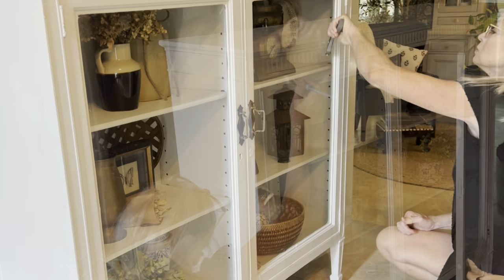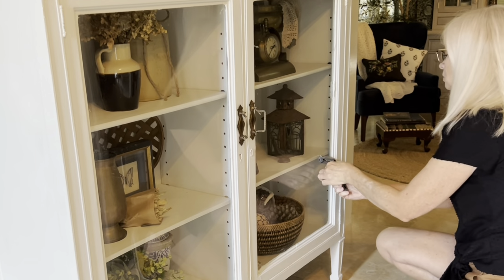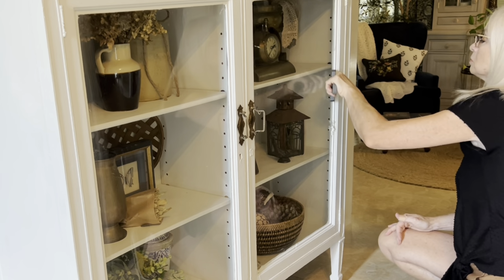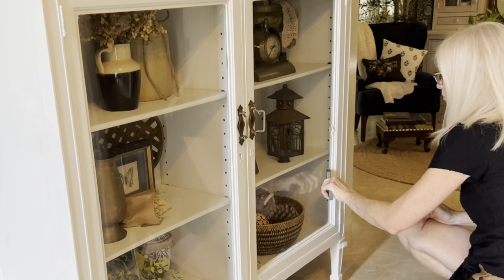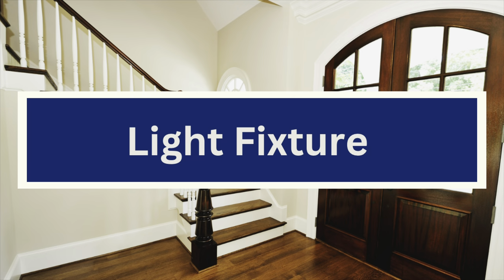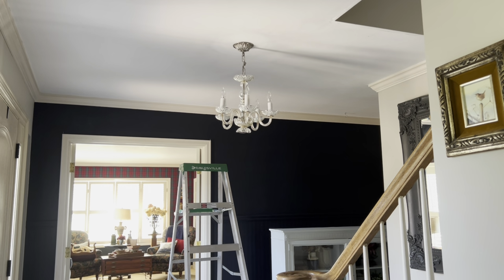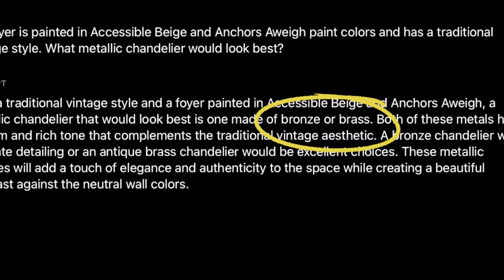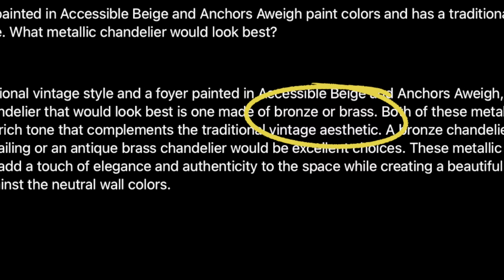I didn't tape off the glass this time because sometimes it's just easier to scrape off the paint with a razor blade after it dries. Okay, 3 out of 5 done. On to the lighting. I currently have an all-glass chandelier, which I still like, but I was ready for something new. And because I didn't want another glass chandelier, I asked ChatGPT what metallic chandelier would look best.